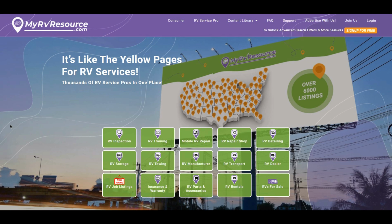Well, here we are on myrvresource.com. And as you can see, it says it's like the yellow pages for RV services. And boy, is that right, because look at all of the categories that you have available to get information about RVs. But we're going to focus on two of the categories right here, mobile RV repair and RV repair shops.